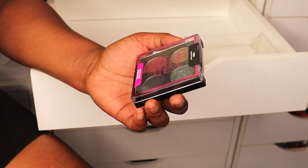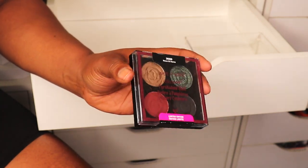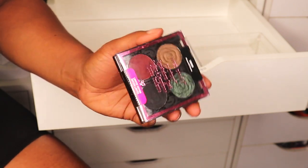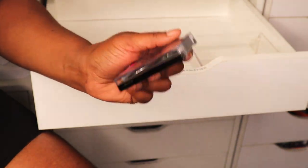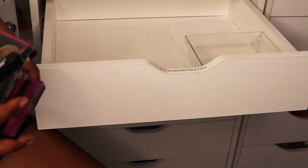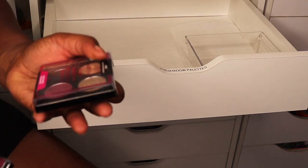With it being limited edition, I'm pretty sure it's not available anymore, but I'm gonna keep it and put it in the new products drawer because I still want to try it at least once and see how I like it. Some people have mixed reviews about it, so I'm gonna keep it, but it's gonna go in that drawer. Oh, I can't get to it because I'm sitting in front of it. So yeah, it's gonna go in that drawer, so we're gonna set it to the side for right now.